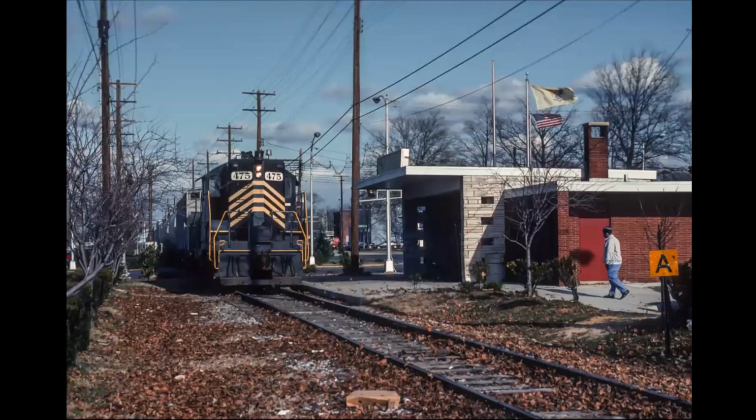The somewhat modern passenger depot for PRSL commuters in Vineland, right on Landis Avenue. This is no longer there. The concrete slab is still there. The depot itself is gone.